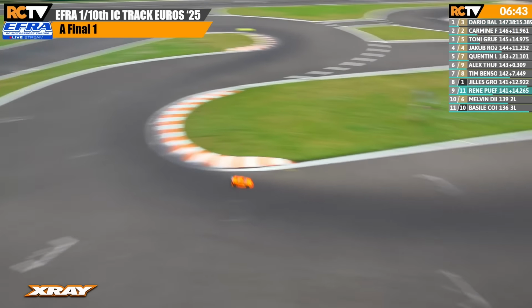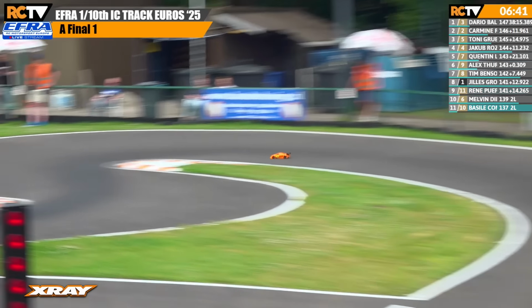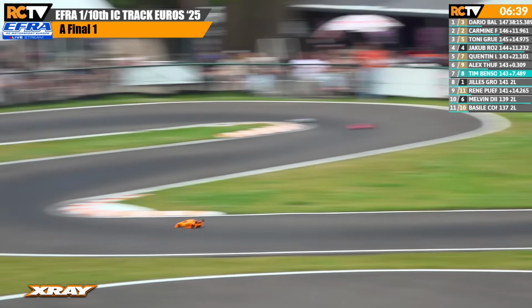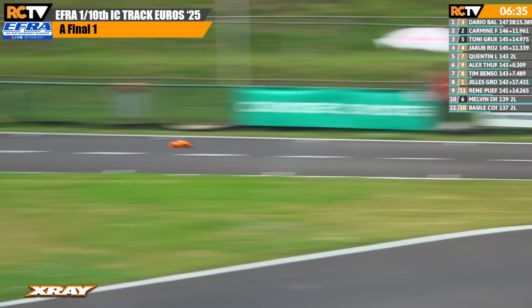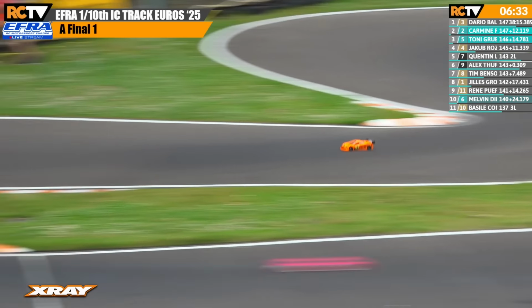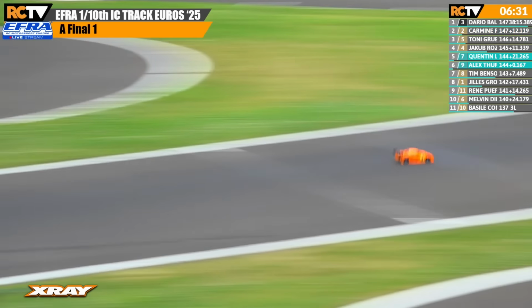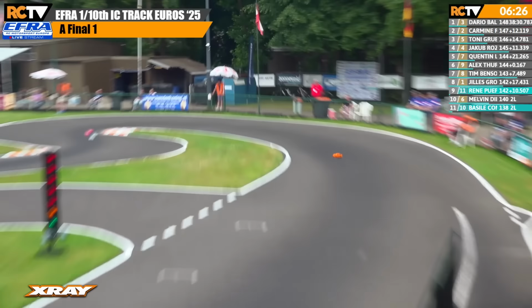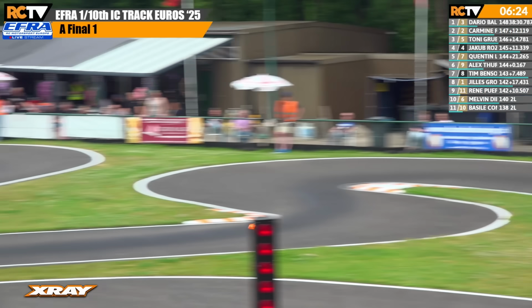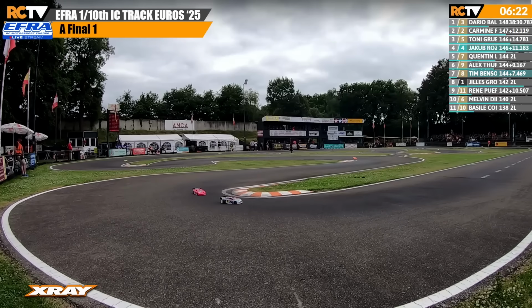So I think they need to do 2 more fuel stops, or we just missed that one from Dario, but he's not doing any tires anymore. So last time by Dario, 15.2. Last time by Raiola, 15.4, Gruber 15.2, Jacob Rosicki 15.2.